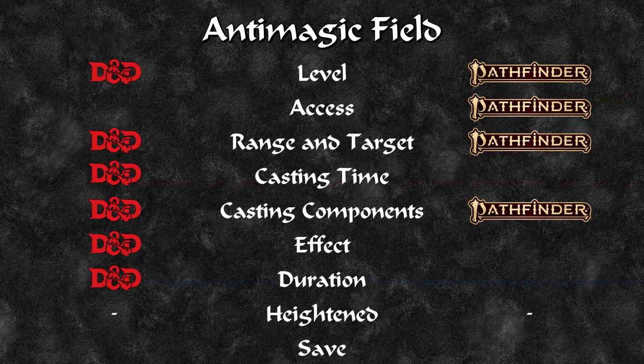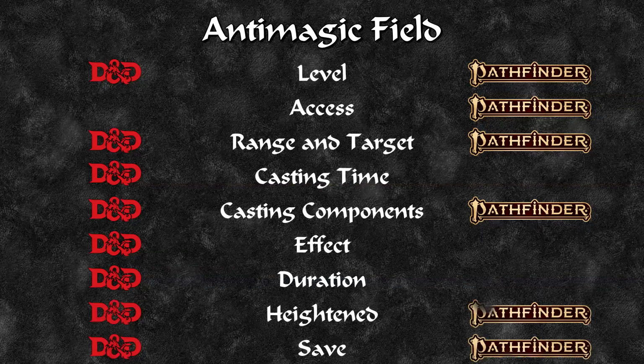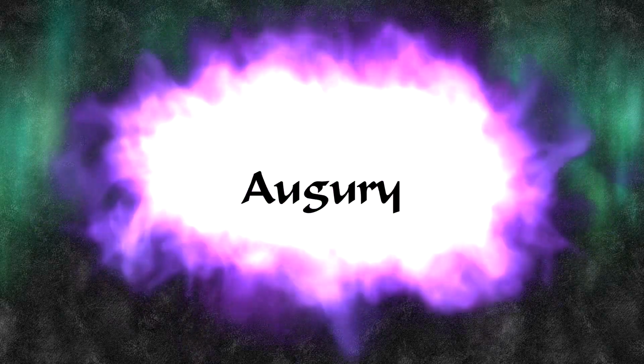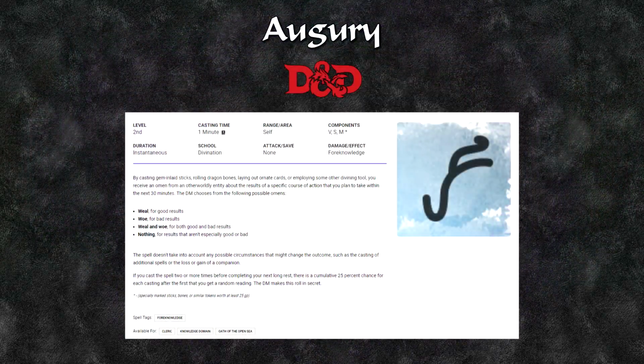And neither system heightens or has saves, so I'm going to give this a draw for both of them. So, with a score of 8-6 in D&D's favour, this is D&D's third win. Now we're going to move to the spell Augury. So, Augury is a 2nd level spell for D&D.